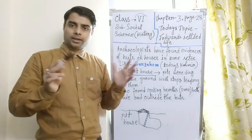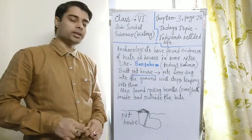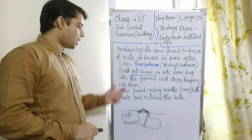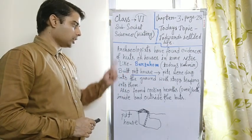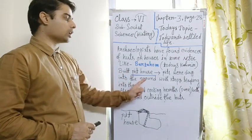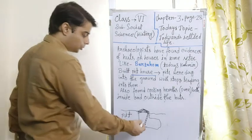So open page number 28, and let's discuss that archaeologists have found evidence of huts or houses in some sites like Burzahom. Burzahom is situated in today's Kashmir, and evidence of pit houses was found. Those pits were dug into the ground with steps leading into them. So this is an example of a pit house.